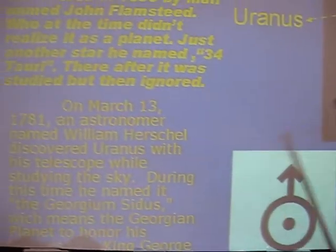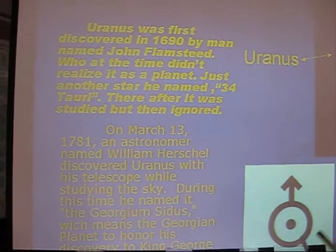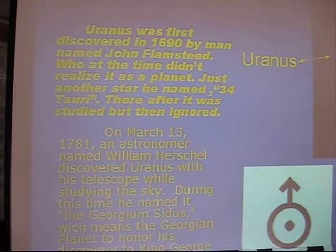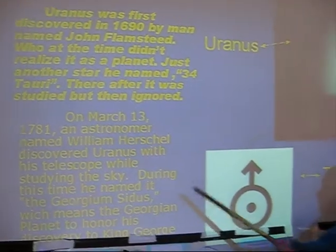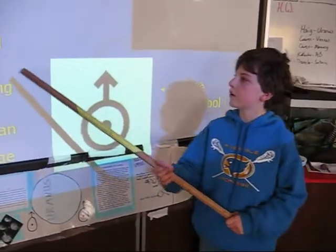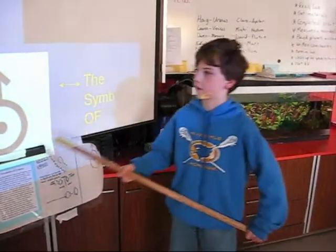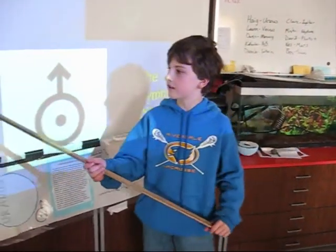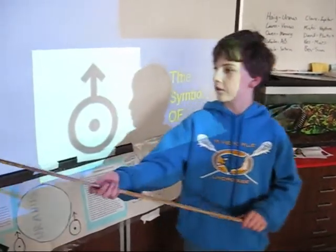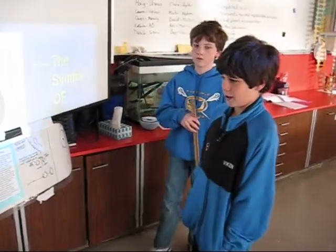Uranus was discovered by an astronomer named John Flamsteed, who didn't realize it was a planet. He thought it was a star. On March 13th, 1781, an astronomer named William Herschel discovered Uranus while his telescope was studying the sky. During this time, he named it the Georgium Sidus, which means the planet, to honor this discovery by King George III.